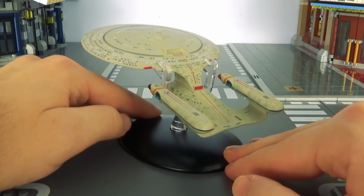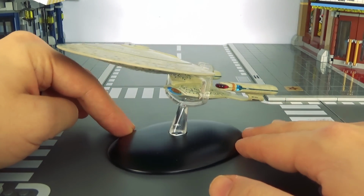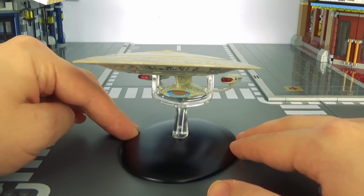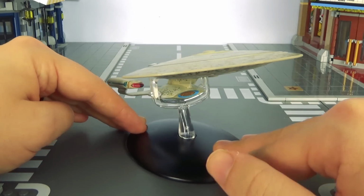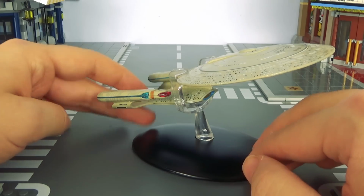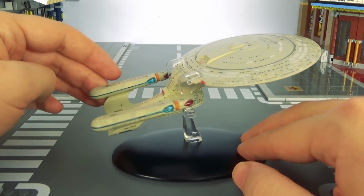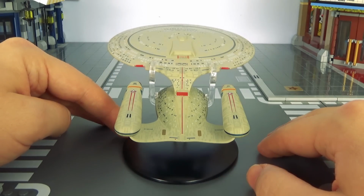But these are beautiful figures. Beautiful? Yes, beautiful. The word beautiful just doesn't cut how fucking lovely these are. They're really nicely done. They're metal with plasticky bits in the nacelles, so the nacelles catch the light lovely, which I think is a beautiful thing. Absolutely beautiful thing. I mean, look at this, just gorgeous.